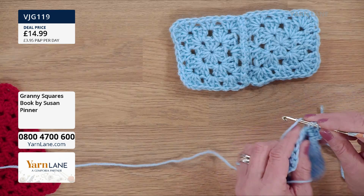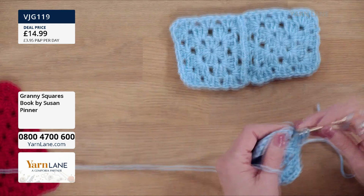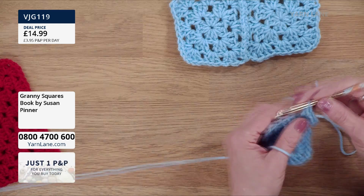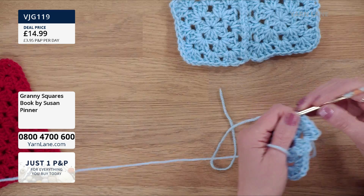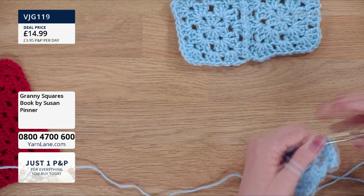I prefer to do it this way. You can go straight in and join as you go if you want to, but I prefer to actually complete one side first because I don't really want to be carrying. When you've got a massive blanket, it kind of follows you around.